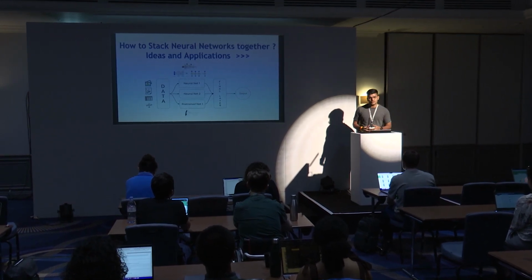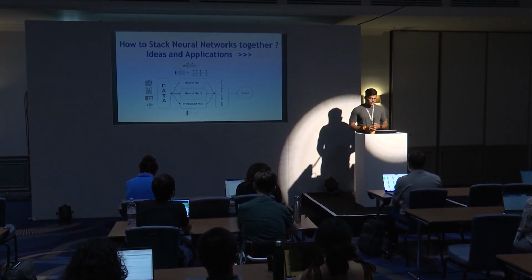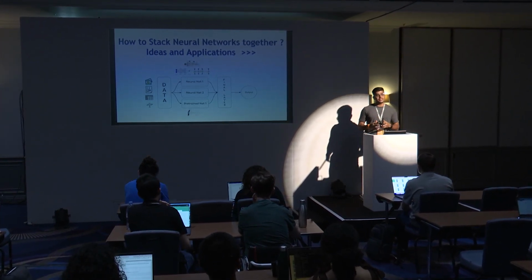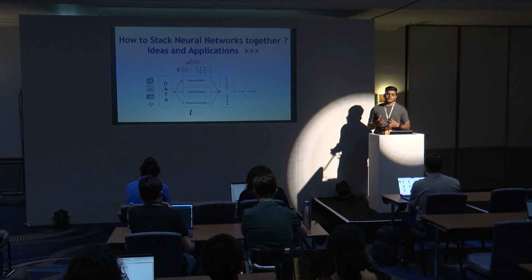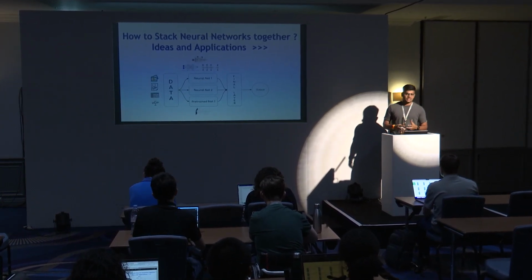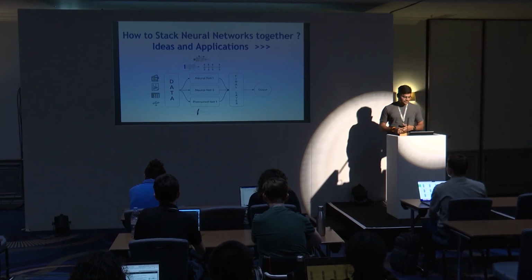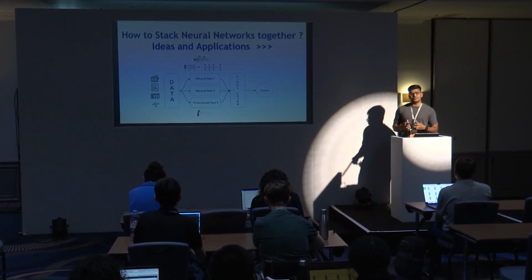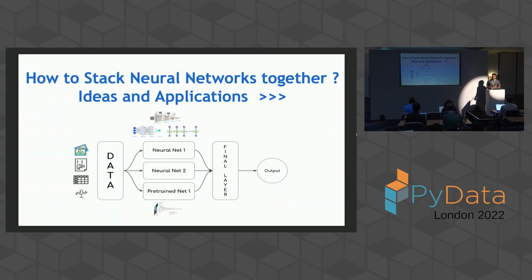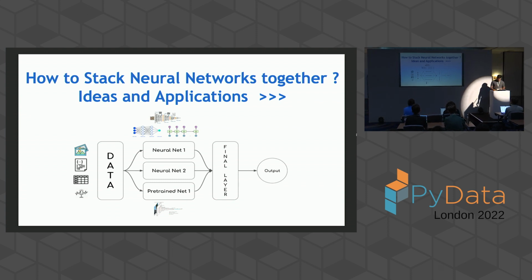But let me first introduce what we're going to be talking about today, which is how to stack neural networks together. Right? So for everyone who's been into ML or AI, we've developed a lot of neural networks. We worked with CNNs, DNNs, new age technologies like graph neural networks and stuff like that. But there is an application of neural networks that really helps build a lot of more ideas into the field, and that also helps us to combine powers of different kinds of data sets into one.